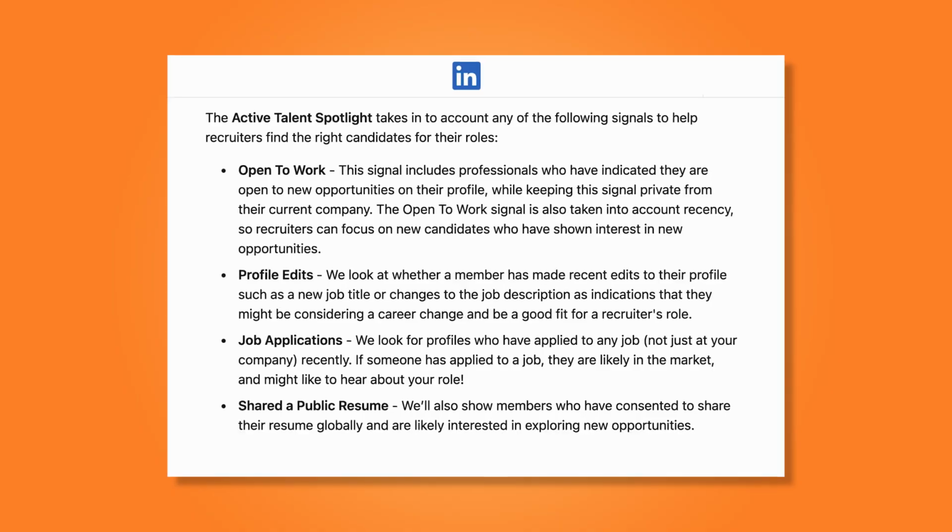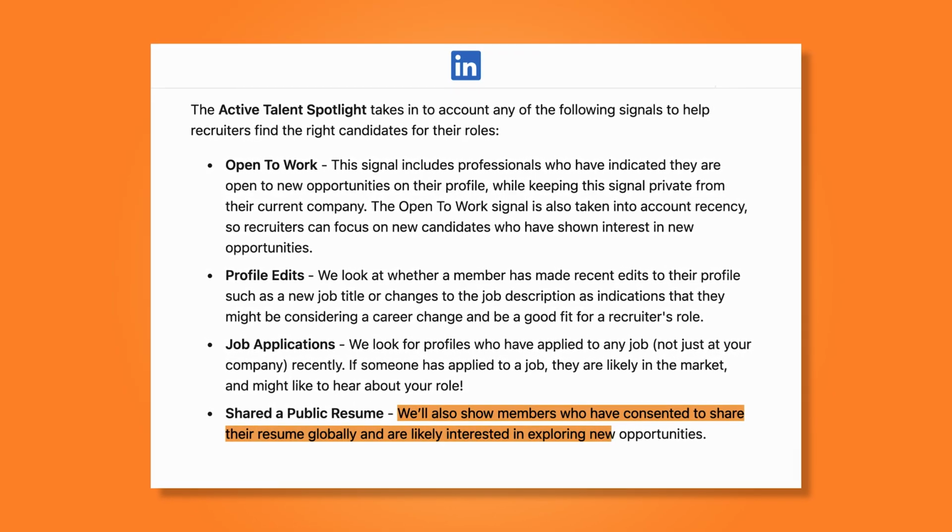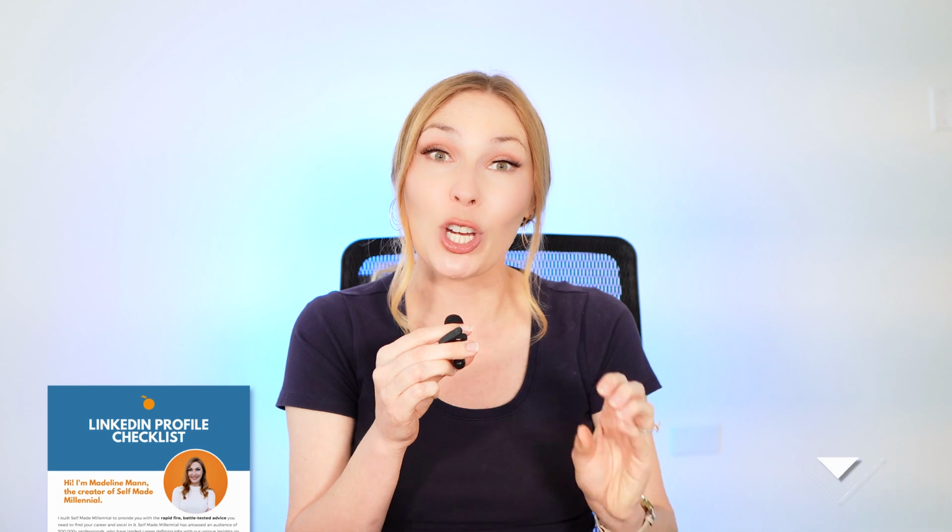Another insight is that sharing a public resume on your LinkedIn profile will help you get ranked higher in searches. I would do this one at your own risk. The great thing about a resume is that you can tailor it to each opportunity and it can be a highly persuasive document for that exact role you're going for. I would say focus more energy on creating a LinkedIn profile that both catches attention of recruiters and gets them to reach out. And for that, I will link a free LinkedIn profile checklist for you to enhance your profile.